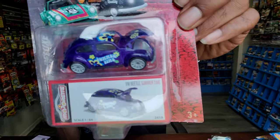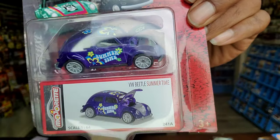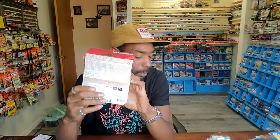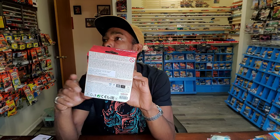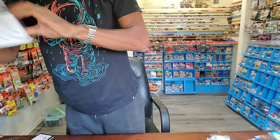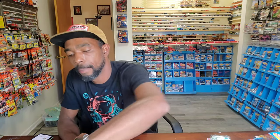Go to your Hobby Lobby. They sent me another beetle. This one's pretty fun. Vintage Deluxe. I'm hyped on these. And like I say, I got a spot now. Crazy because they're like different card sizes and just like anything else.